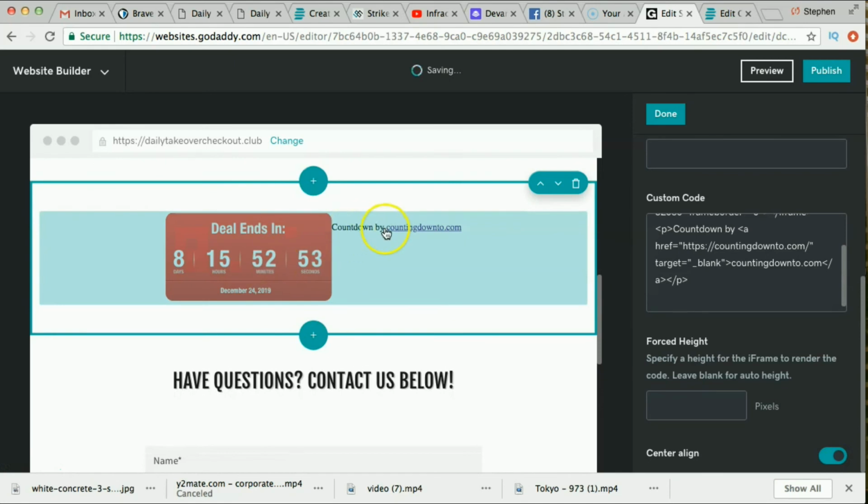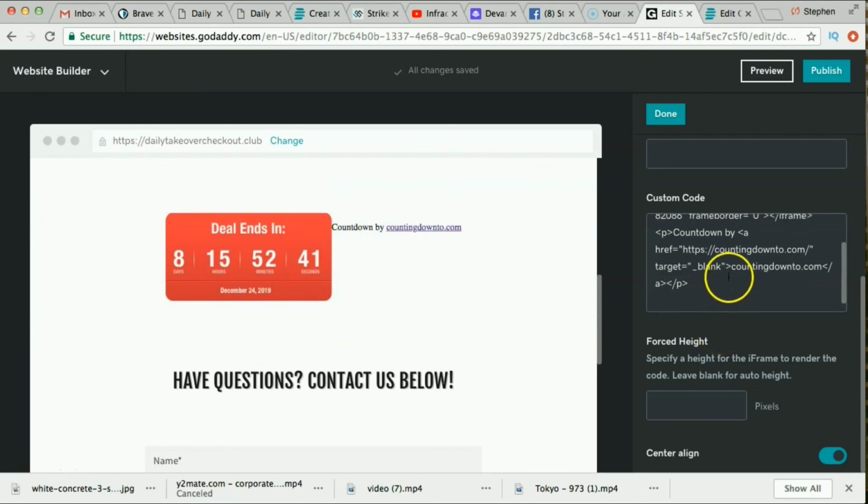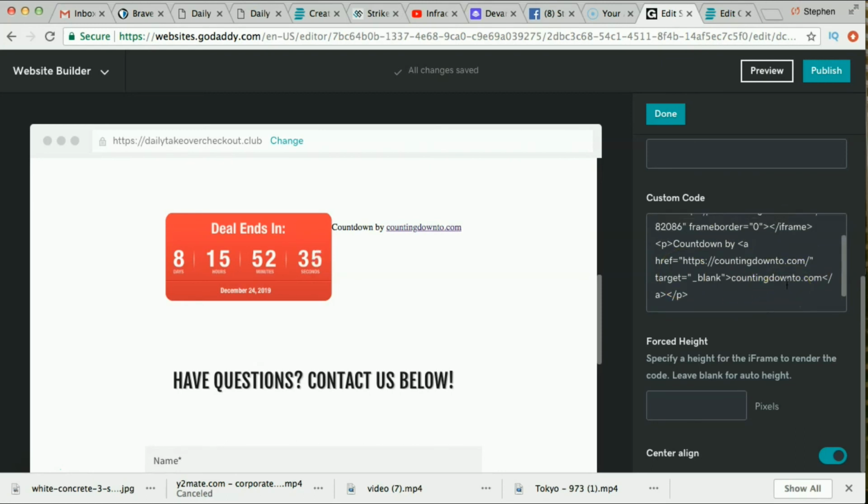However, if you guys notice how it says counting down by countingdown2.com, you don't want this by your timer. You don't want people to know where you got your timer. So you want to come inside of this code that you pasted here, and you want to delete where it says counting down 2. You see this? You want to delete where it says counting down 2.